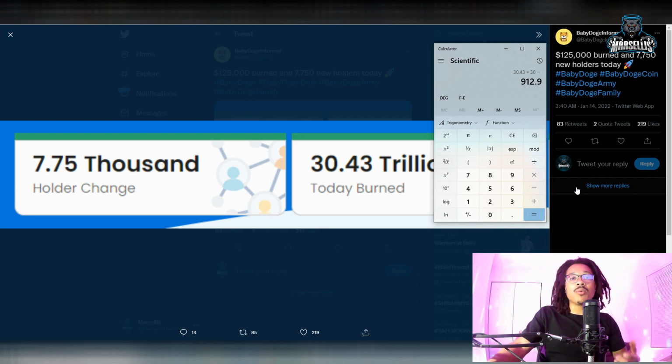We could be burning 1 quadrillion a month just in automatic burns. So this is just a no-brainer that we're going to continue to rise here with Baby Doge. Now, if our volume continues to rise, then we'll see more burns. But just imagine 12 quadrillion burnt in a year just through automatic burns. And that's just with the volume now. But Baby Doge is going to continue to pump, so we know that those numbers are going to increase.